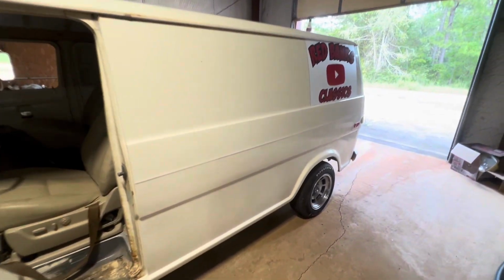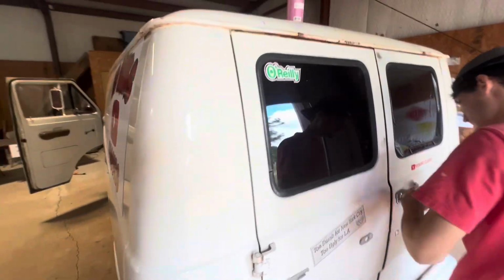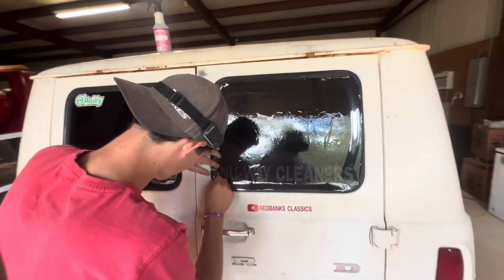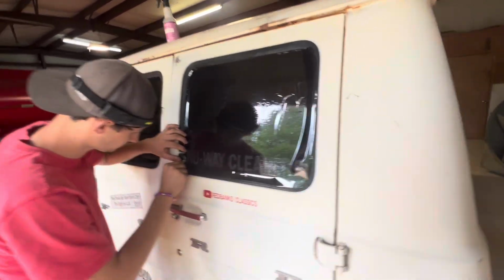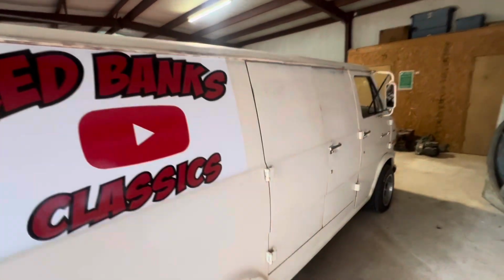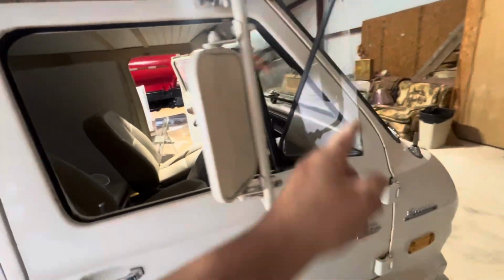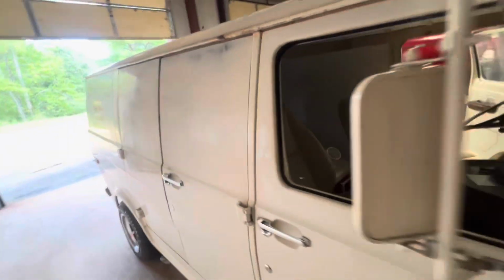What we got? We're gonna go ahead and throw some tint on these windows. We got one done. Came out good. Taylor's on this one now. He's getting it cut to size. The good thing about this is you don't have a lot of windows to tint. We gotta tint this, and I think I'm gonna put an eyebrow across the front of it.